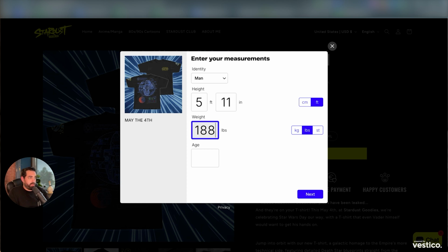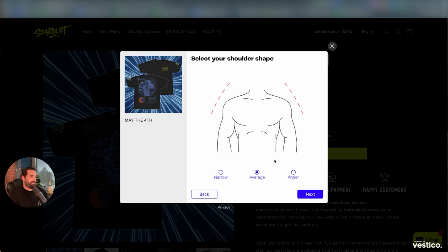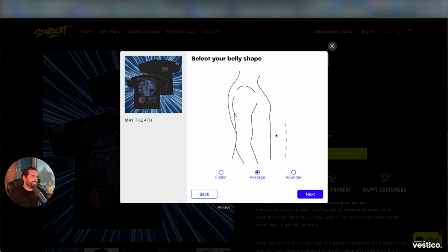Let's say I weigh 188. Age, what's my age? Do I want to say my age? I'm not 32, I'm 33. Shoulder shape, I don't know. This doesn't even matter.